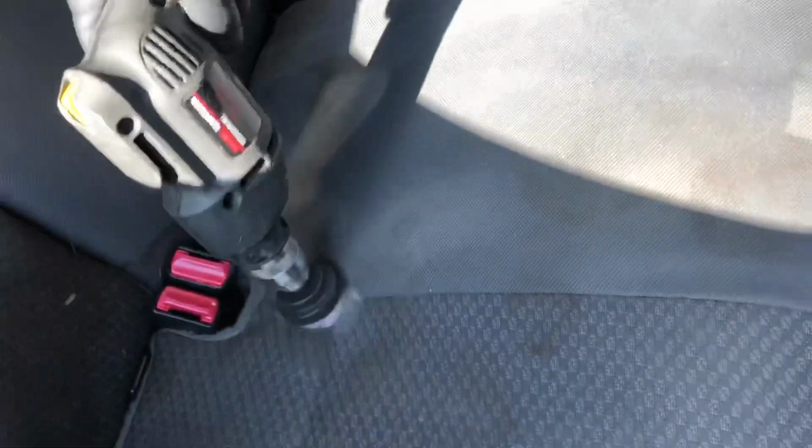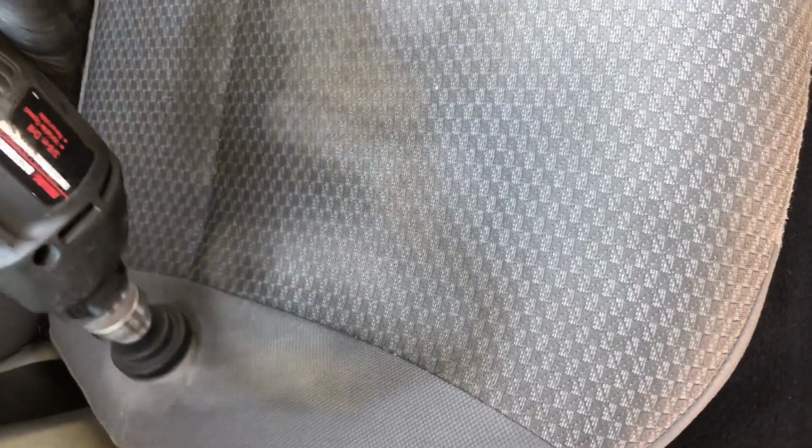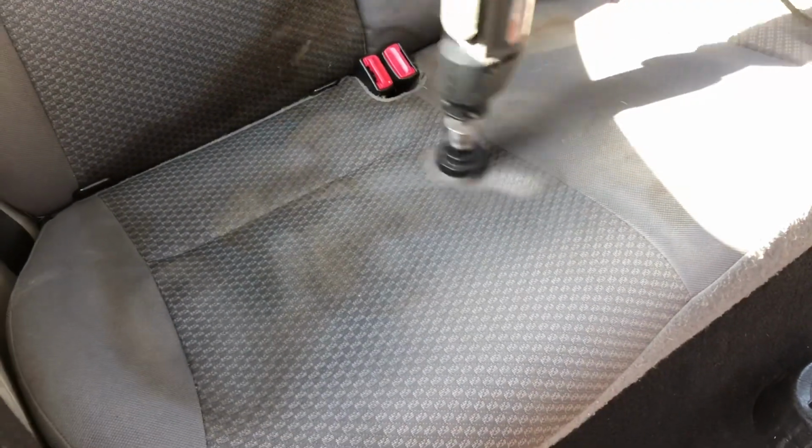After the vacuum was complete, we started on the seats. We pre-treated all the seats with our seat upholstery deep clean, which we let sit for about 5 to 10 minutes. Then we hit it with our drill brush. We put our smaller head on the drill brush on this one, so we could get really intense agitation on these stains because they were thoroughly set in and had not been cleaned in a while. We wanted to penetrate and loosen up that dirt as much as possible before the extraction step.